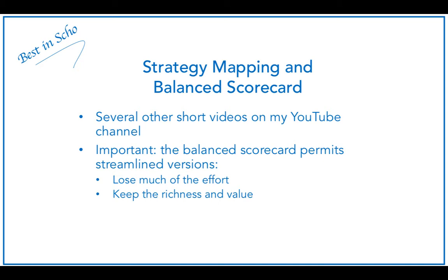I do want to mention one other important point about the balanced scorecard, and that is that it permits streamlined versions that remove much of the time and complexity found in a full-blown balanced scorecard implementation. New techniques make it possible now to shed much of the effort without losing the richness of what this valuable tool has to offer.